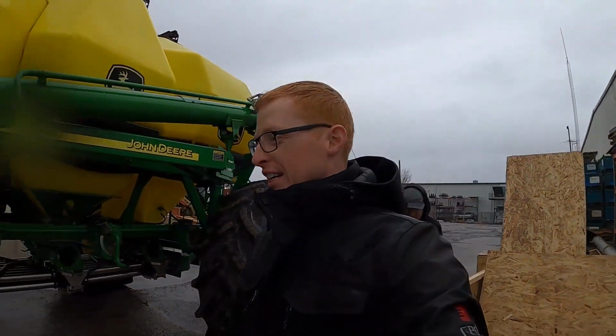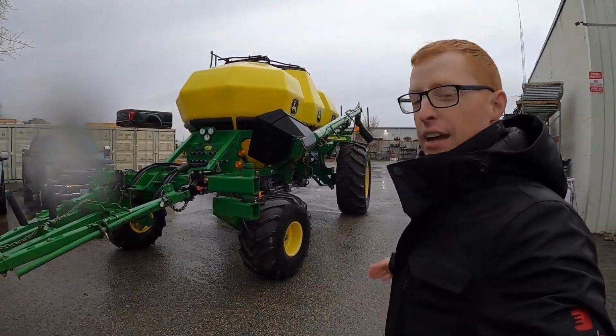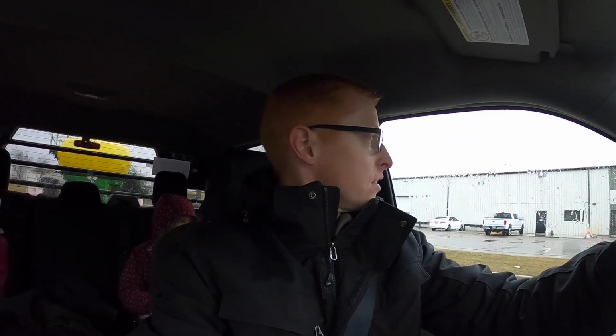Alright, so we're ready to go. This is the 1910 340 bushel tow behind cart we've had for sale for a while, and it's going to a new home. I got some helpers with me. Got the wife in the back, following us to make sure we're safe.